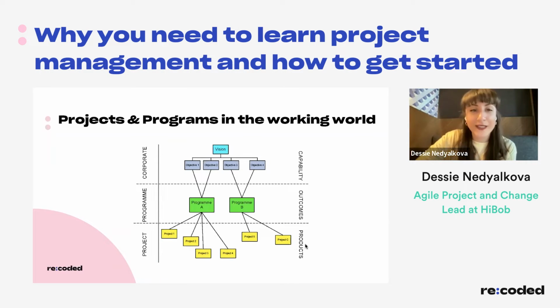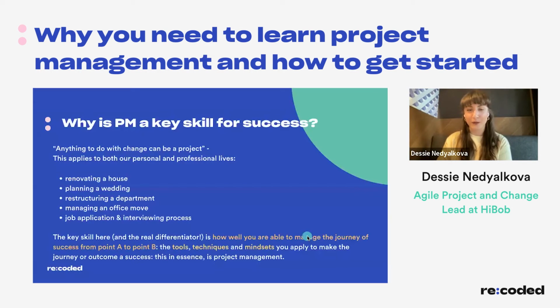But today we're just looking specifically at how to take a project, one of those little yellow chunks, from start to finish, and the key skills and practices around that. So hopefully this was useful to see in a visual diagram.